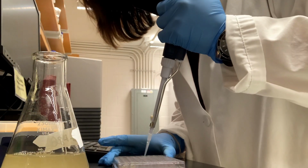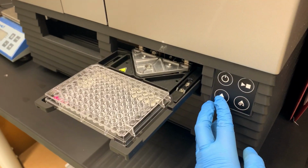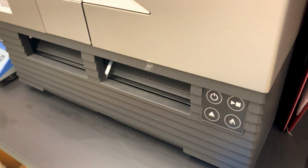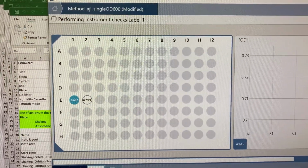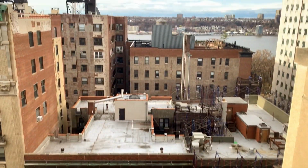Here's some footage of me checking the subcultures and checking the OD600 or the optical density. And here we're really just checking to make sure our cells are at the right state before moving on with the experiment. We've got some lovely views from the lab.